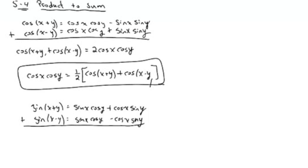So what you should end up with is 1/2. Well, hold on. Sine x cosine y, sorry, is equal to 1/2 sine of x plus y plus sine of x minus y. Oh my gosh, I sound like I'm from North Carolina. You are from North Carolina.